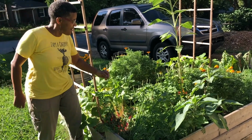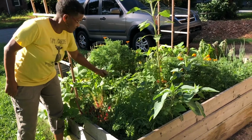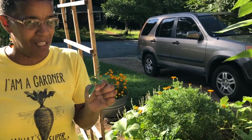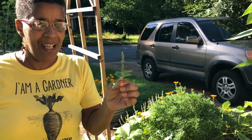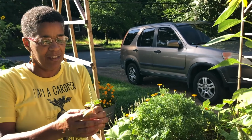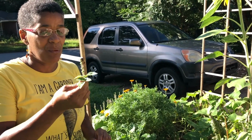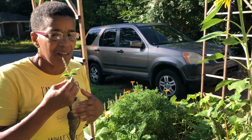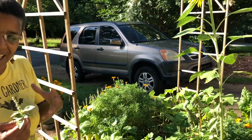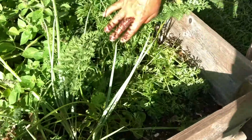And here we have holy basil. There are many types of basil. There's purple basil and Thai basil and Genovese basil. And oh my goodness, they all are very similar but different. And this one, it's so beautiful. It's fragrant, it's good for you, tastes good. Also we have carrots.